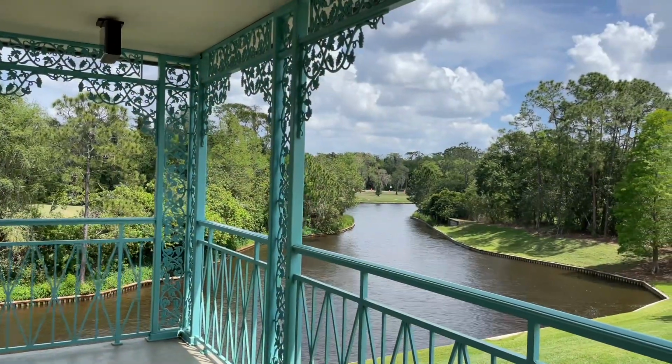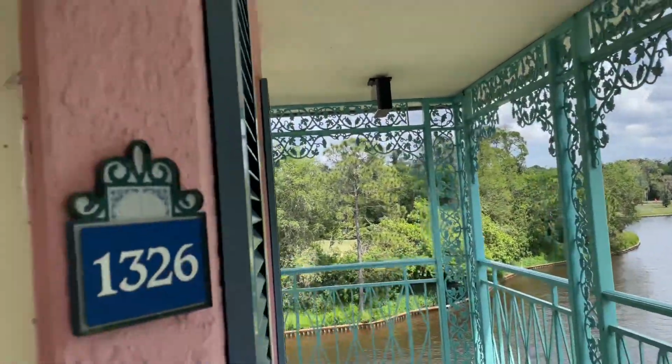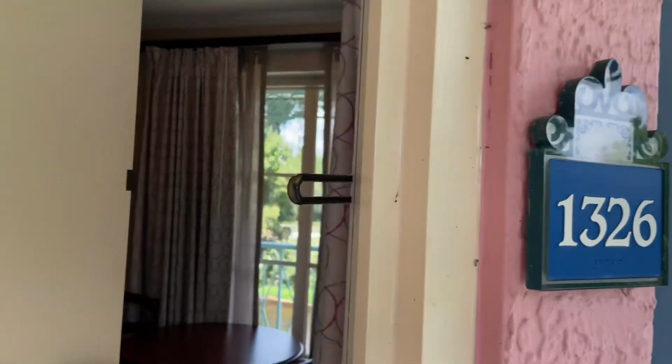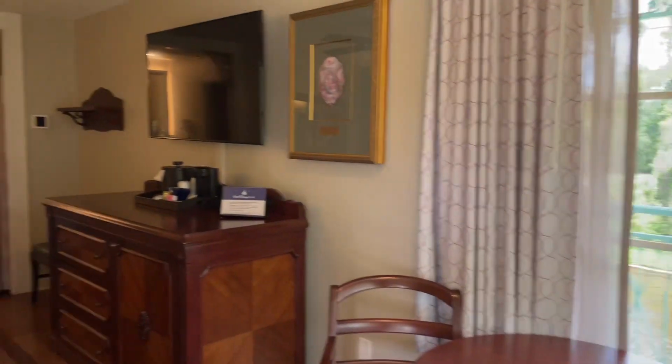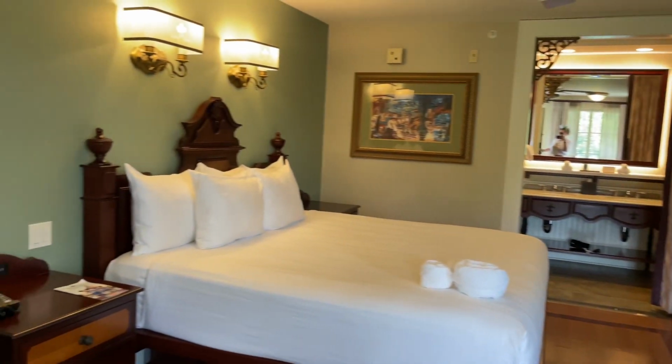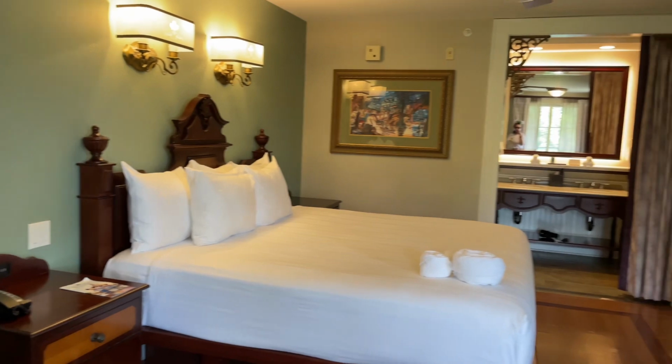Like I said, that is the view coming out of our room. We are in 1326, so this only has 3 stories. We are on the 3rd floor and voila, we have a king size room.